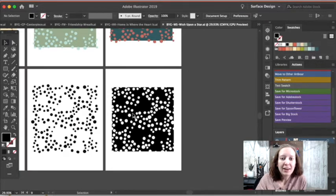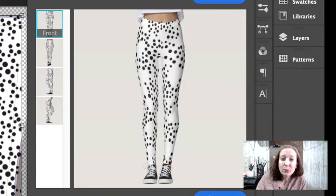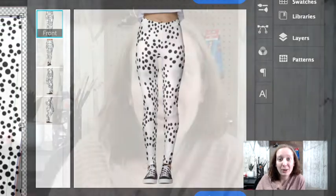This is my Wish Upon a Star pattern, and I created different colorways with it, but then I also created these black and white ones, and they work really well together. It's a quick and simple change that will create 2 more patterns for you very quickly.